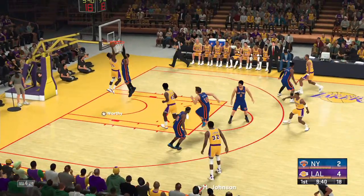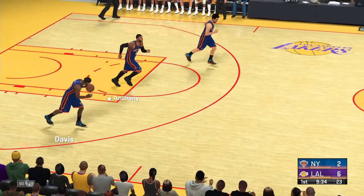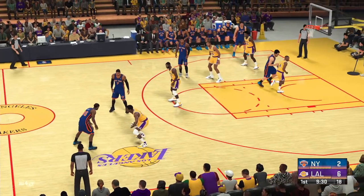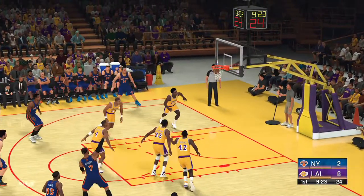Down low. Here's Worthy. And the dunk to finish it off. A beauty. B.A., the one-hand dunk just looks so fluid. Yeah, absolutely. Even smooth when he's powering it home like that. Part of what makes him unique, guys, that combination of power and polish.